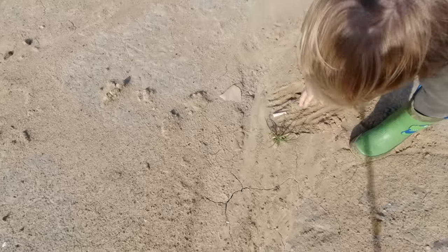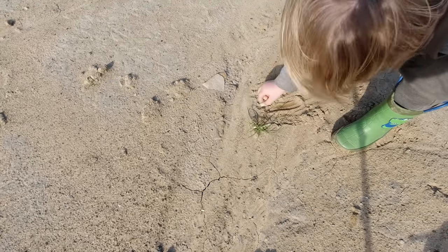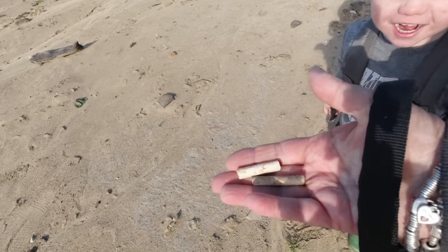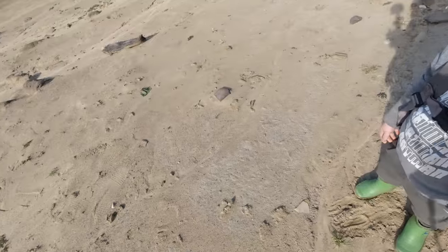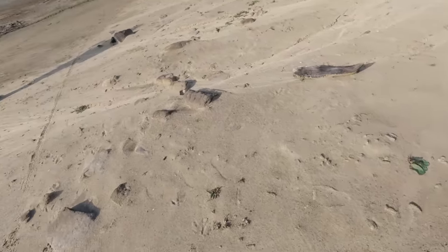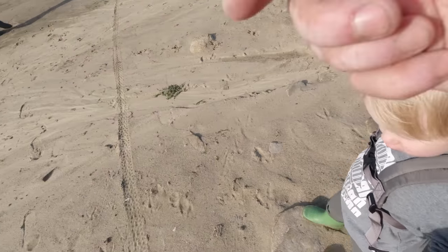Oh, you're digging that one out either side, right, to get it. Good lad, yeah. Oh, look, it's free. Wow! Phew, that's a big one as well. Come on, you mini Manchester mudlark. Come on, well done. There you go, well done, kid.